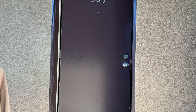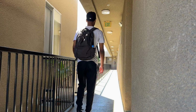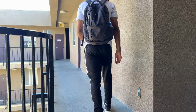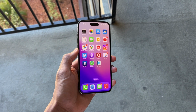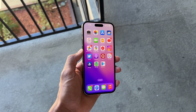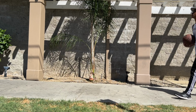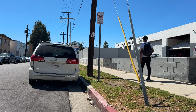So now that I was able to get my morning routine out of the way, I was able to leave my house so that I could make it to the park and continue with my workout. And while I was waiting for the elevator, I decided to check my phone, and right now it's 11:26 a.m. and I have 100% battery left, which was a pretty good way to start the day. I had a full tank of gas and was well rested enough to start the day.